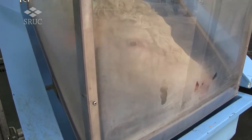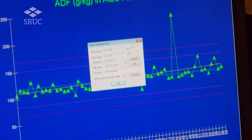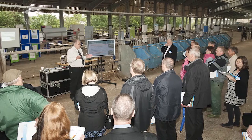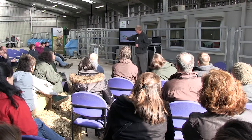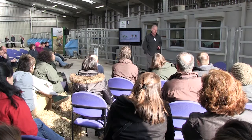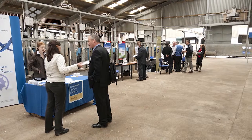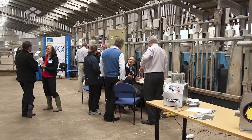The facility is also a fantastic resource for our teaching, both undergraduate and postgraduate. We've got a number of research students using the data coming from this facility. And it's also a strong basis for interaction with industry, both the farming industry, who ultimately will be the people that have to take up and use the knowledge we're generating here, but also small and medium-sized enterprises that are developing new bits of kit that will help us to develop low-carbon systems into the future.